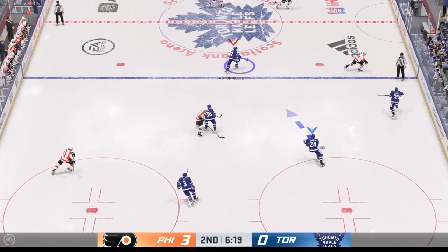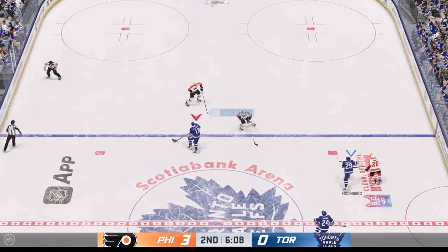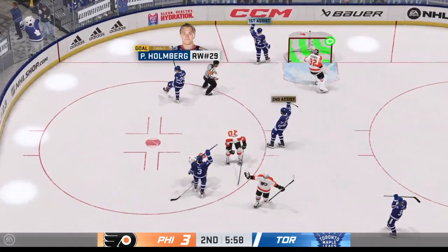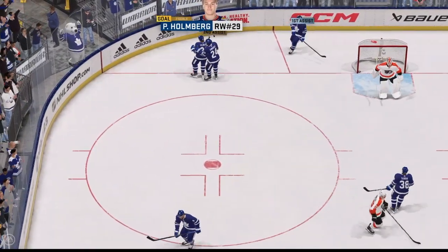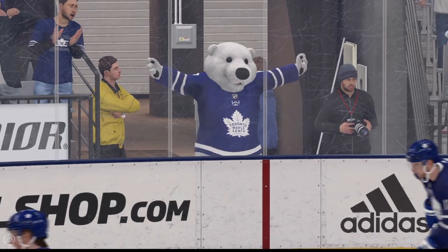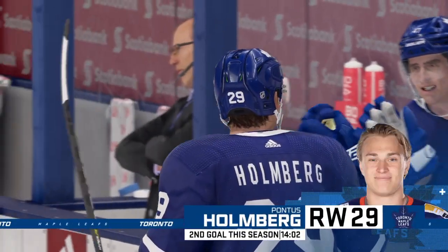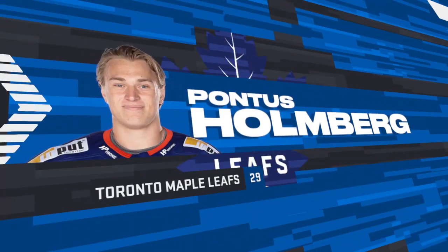Moves it to Simmons. And now he tries to get it across to Aston Reese. Shot! He scores! They had to get the opportunity somehow. They're down by a couple now, and they can press to see if they can make it a one-goal game. The comeback is on.